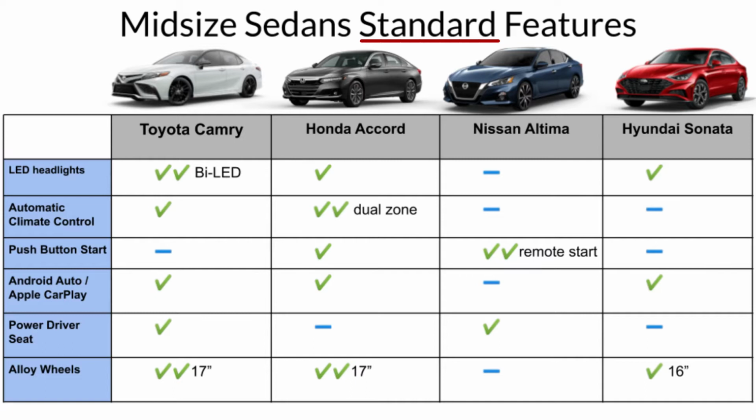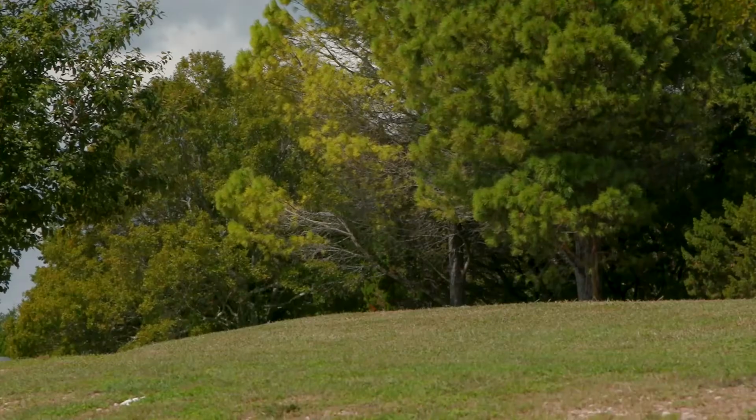Other standard features include a 7-inch infotainment system with Android Auto and Apple CarPlay. The Camry also includes an 8-way power driver's seat standard. That's a nice feature missing in the standard trims of the Accord and the Sonata. The Camry also comes standard with 17-inch alloy wheels. That's great because steel wheels with plastic covers is all you get with the lowest trim of the Altima.